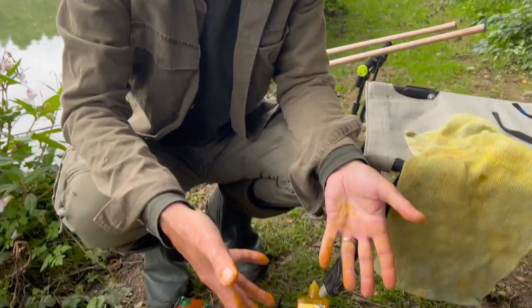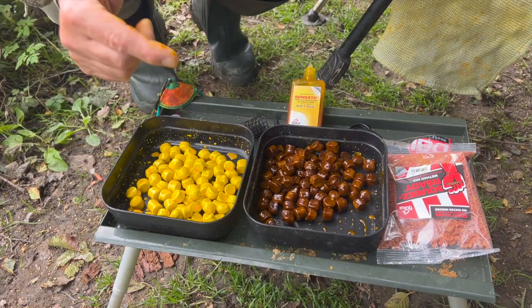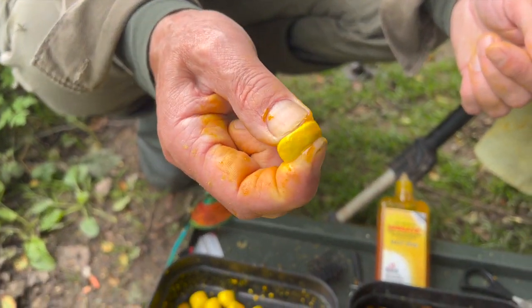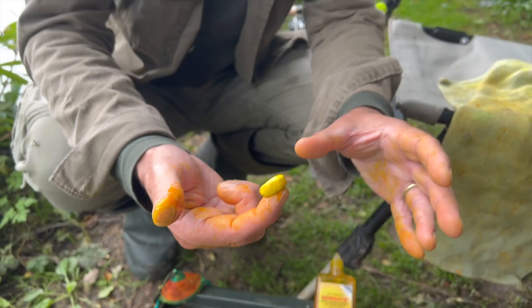And Sensate is all about catching fish quick, because it disperses all this attractant so quickly. And the actual baits, they're quite soft, so they're not for fishing overnight and getting one bite in a week. These actually dissolve from the outside and give off loads and loads of attractant. And they've got Sensate in them as well. So everything is designed to get bites quickly.